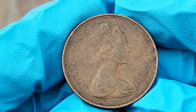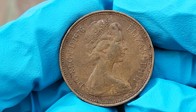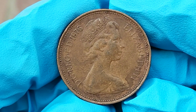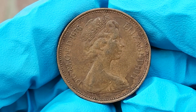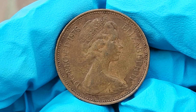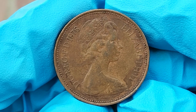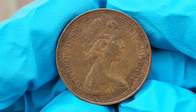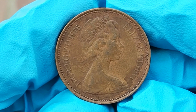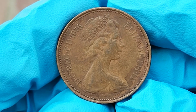Serious numismatists and collectors are always on the lookout for historically significant and rare coins. With the 1969 50 new pence being a first-issue coin, it has high demand among these collectors, which significantly drives up its market value. Coins that have been well preserved, especially from a key year like 1969, can fetch much higher prices. A coin in very good condition, like the one we're talking about today, retains most of its original features and has only minimal signs of wear, making it a prized possession.